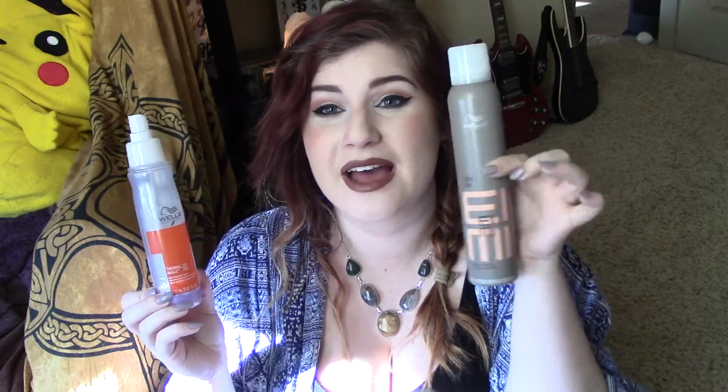So now we have the Wella Professionals Thermal Image Heat Protector. This is a new packaging now. It's now in the packaging like the EIMI. They changed their theme in terms of packaging and product lines and whatever.